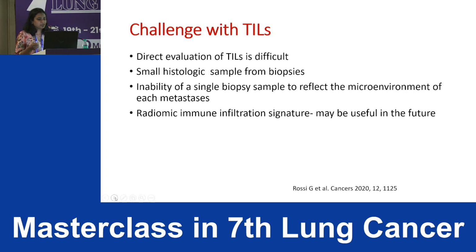One is directly measuring TILs is difficult. It is the studies which I showed you did it as IHCs on tissues. Also, when we generally biopsy a patient with lung cancer, it's a small biopsy in advanced disease and only rarely resected specimens where we'll be looking at these TILs for immune checkpoints. So basically trying to replicate or understand the microenvironment from a small biopsy is difficult, and it is very difficult to get meaningful data to use in clinical practice from these biopsies.